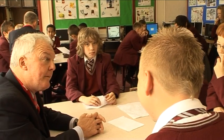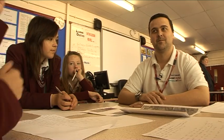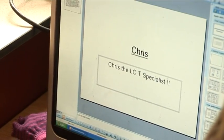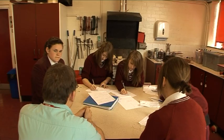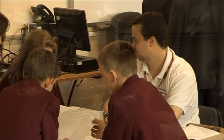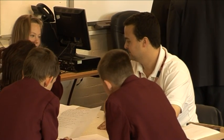So rather than it coming second-hand from a careers guidance person who may not know in detail about the particular career, they actually get it from the horse's mouth. They can tell about the type of work they do, the type of jobs they do, what type of training they've had, whether they had to go to university, what subjects it's best to take at school and at college. It's really to explain what their job is as an engineer and explain to them the type of things they do.